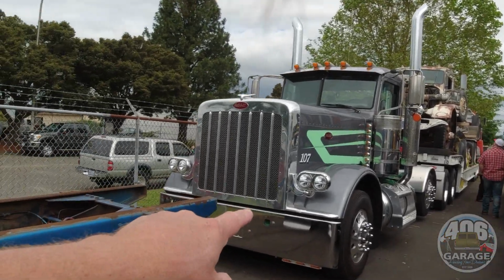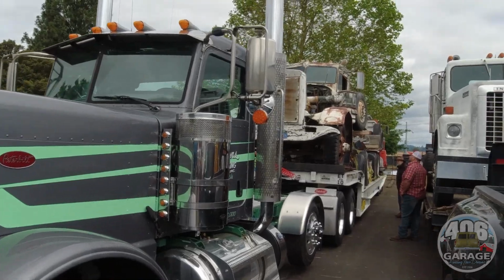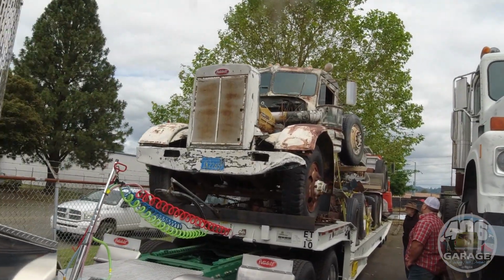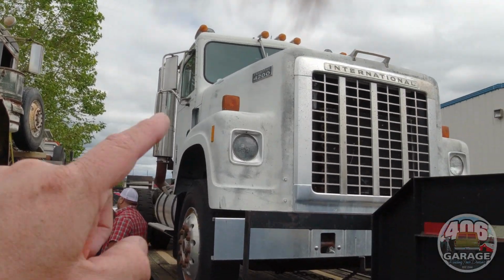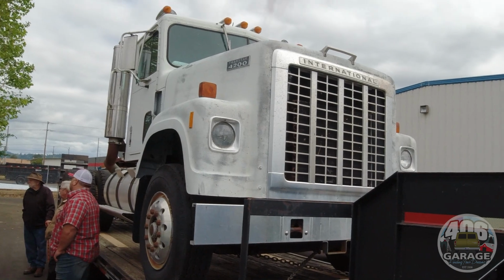So this is one of their personal trucks they use for hauling. You can see they save old semi-trucks all the time. They went down to Utah and California. This is an old International 4200 right here. Caterpillar motor, or no, Cummins motor, excuse me.